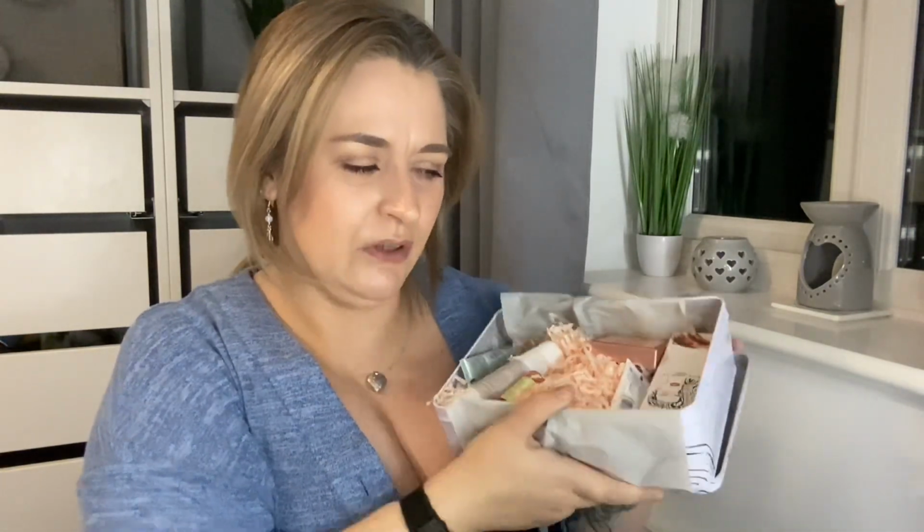But this is inside the box. We have the little card. It's a little QR code. You scan it and then it's a digital edit card with information on the products, which is great. So there is a quick sneak peek, but let's have a proper dig through to see exactly what we've got. Hopefully the QR code works. Yes, it does, thank God.